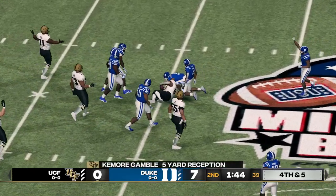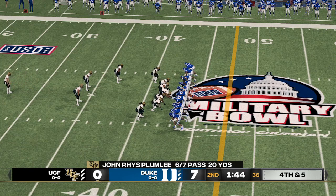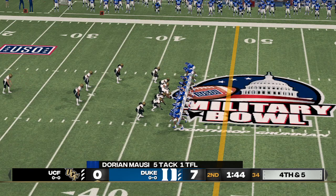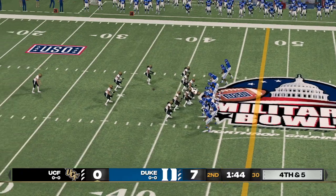He's caught, and he's ripped that quickly. Campbell picks up around 5 yards with that catch. Duke just took their first time out. These special teams have done it before, blocking punts. It looks like they're coming after this one.